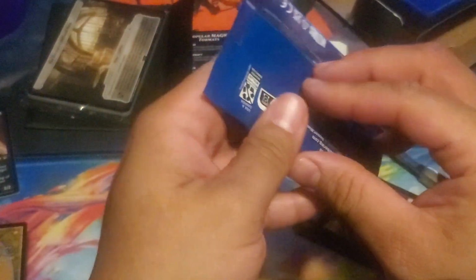Okay. Right here. Alright, here we go. The first one I pulled was very good. I got Everybody Lives, which was like a really expensive card at the time. It was going for like $80. Full art Surge Foil. Full art, borderless Surge Foil.